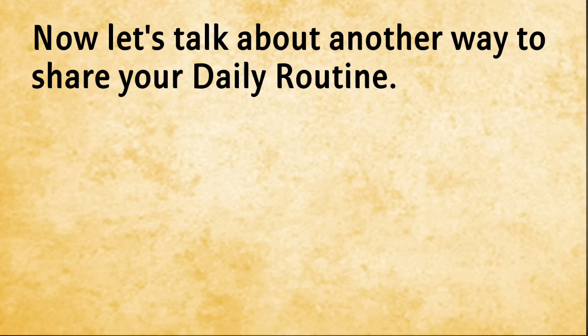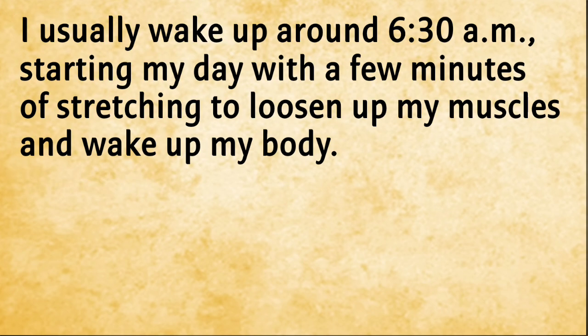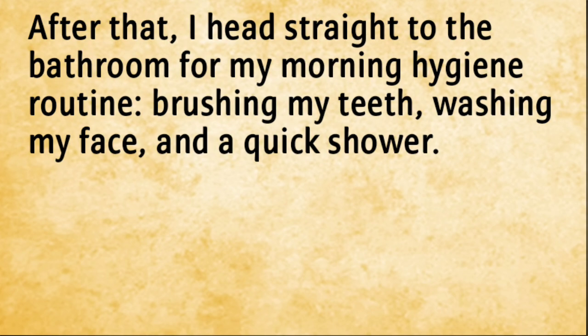Now let's talk about another way to share your daily routine. My daily routine is a carefully balanced mix of productivity, self-care, and moments of relaxation that help keep me energized and motivated throughout the day. I usually wake up around 6:30 a.m., starting my day with a few minutes of stretching to loosen up my muscles and wake up my body. After that, I head straight to the bathroom for my morning hygiene routine, brushing my teeth, washing my face, and a quick shower.